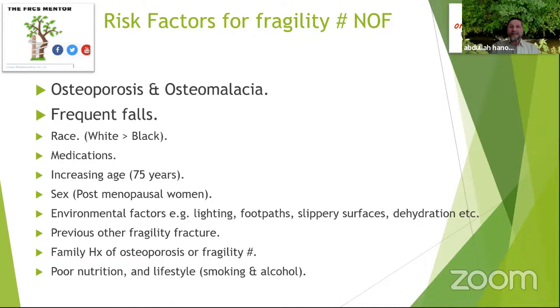Now, the risk factors for fragility fractured neck of femur are mainly two: osteoporosis and osteomalacia, which make the bone more prone to fracture, and frequent falls, which lead to the fracture. And all the rest of the risk factors lead to one or both of these risk factors. It has been noted that whites have a higher risk of developing fractured neck of femur, and that can partially be explained by higher life expectancy. However, this does not fully explain the trend.